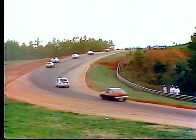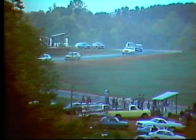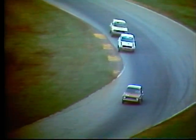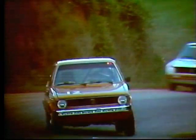10 Volkswagen Rabbits filled the top 10 spots on the grid, but an AMC Gremlin of Eli Gunnell out of Fort Lauderdale, Florida, the Southeast Division champion, has moved from 21st spot on the grid up into the top 10. All the way up, in fact, to 4th position.